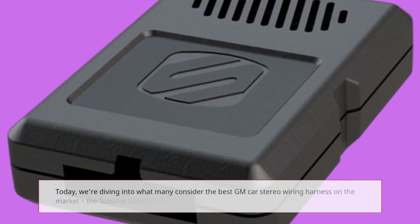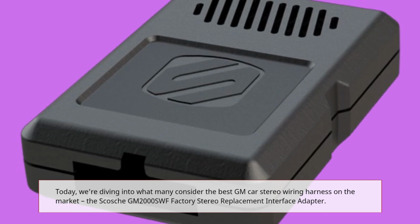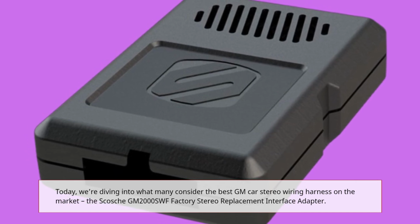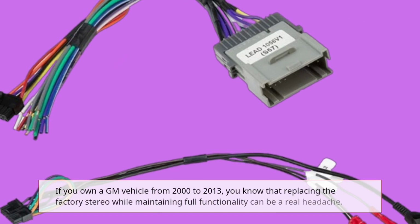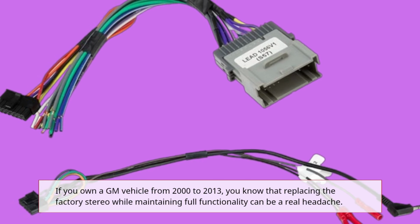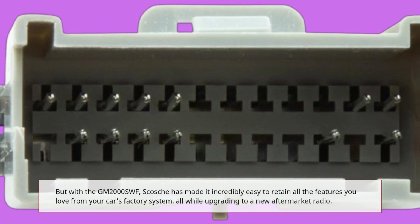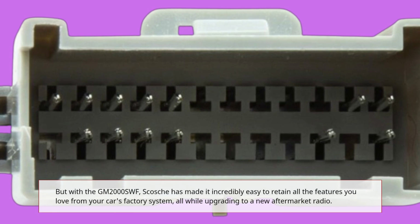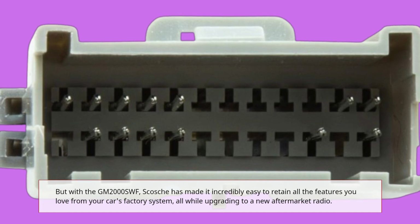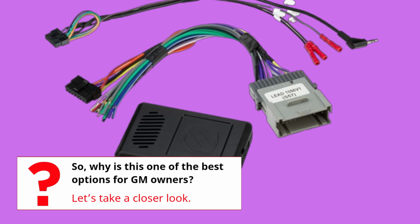Today, we're diving into what many consider the best GM car stereo wiring harness on the market, the Scosche GM2000SWF Factory Stereo Replacement Interface Adapter. If you own a GM vehicle from 2000 to 2013, you know that replacing the factory stereo while maintaining full functionality can be a real headache. But with the GM2000SWF, Scosche has made it incredibly easy to retain all the features you love from your car's factory system, all while upgrading to a new aftermarket radio. So, why is this one of the best options for GM owners? Let's take a closer look.